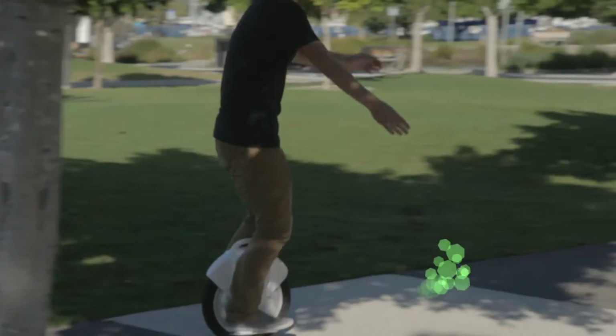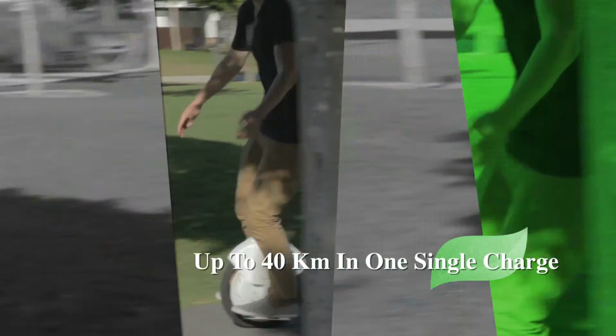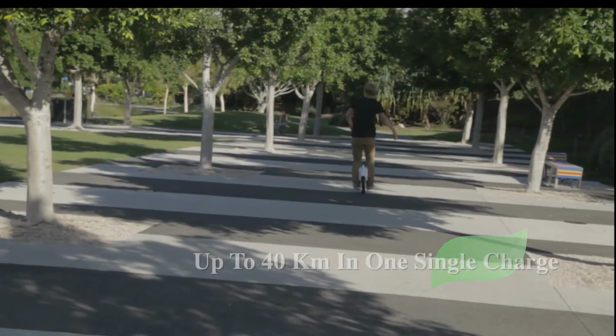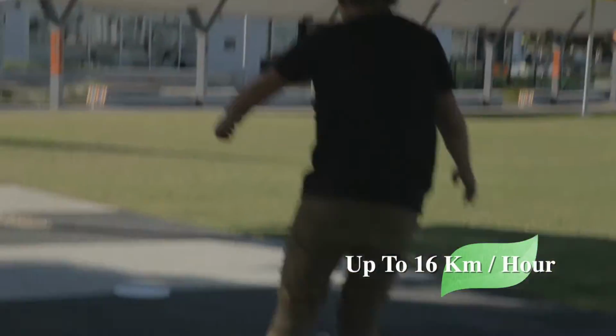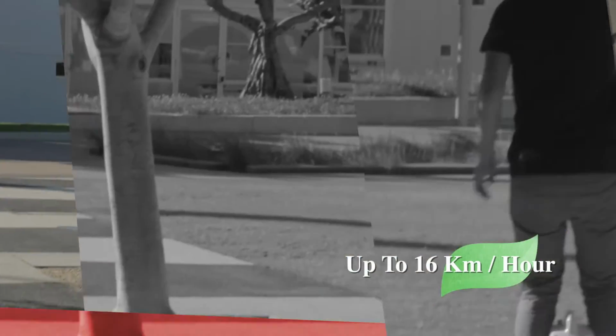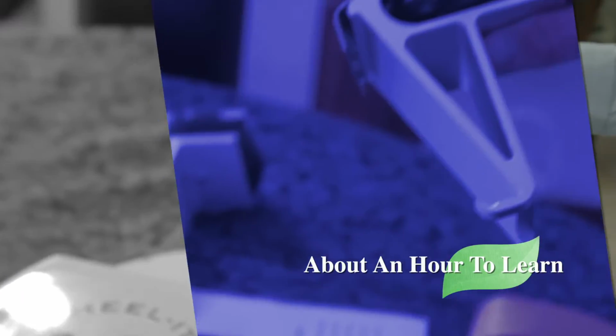Okay, so how long would I be able to ride it for? Depending on terrain and the load, a Wheelit can travel up to 40 kilometres. How long would it take for me to be able to learn it? Well, because we've included training wheels with the Wheelit, the average person can ride it in about an hour or so.